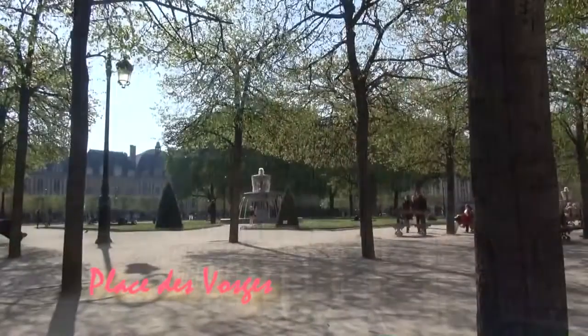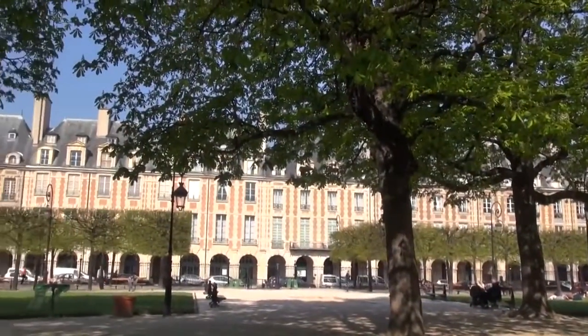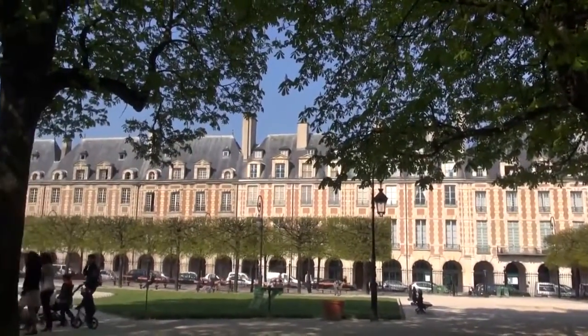Place des Vosges in the Marais district is magnificent. It's the oldest planned square in the city, built in 1612, and it's a true square, 140 metres long on each side.